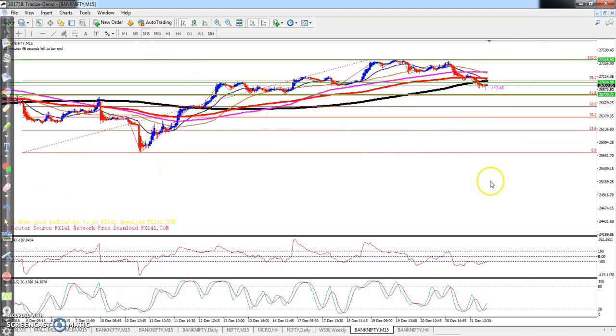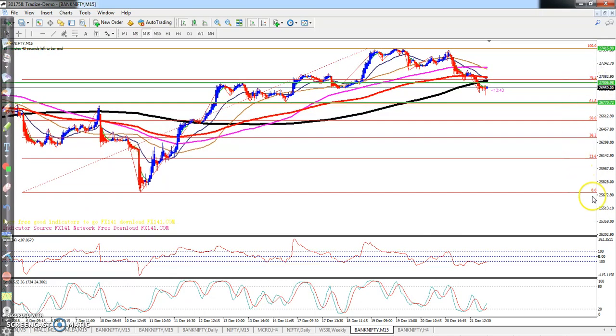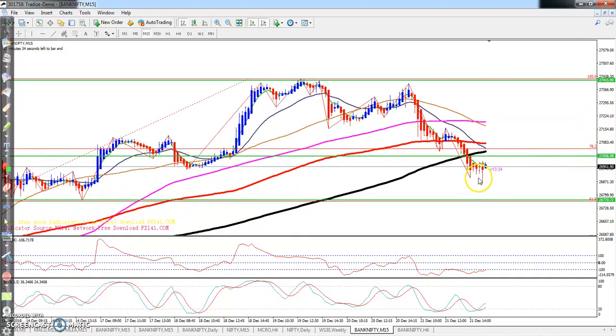And if you see in the 15 minute chart, they broke down the 200 moving average and price is again doing a retracement. But here in the 15 minute you can see this 50 moving average and this 150 moving average, still above the 150 moving average. They are not confirming that the trend is down, right?